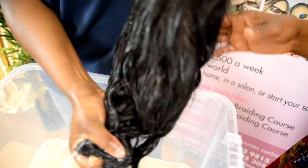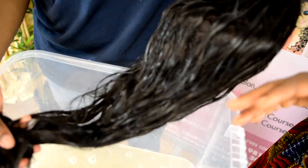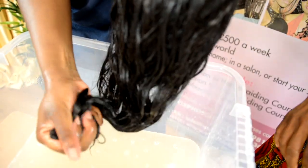Okay, so you sort of squeeze the water out of it. Remember, we just put a little bit of shampoo, not too much. And we try and just rinse it out so that it's not stuck in the hair. And we just squeeze it out a little bit and that's it, done.